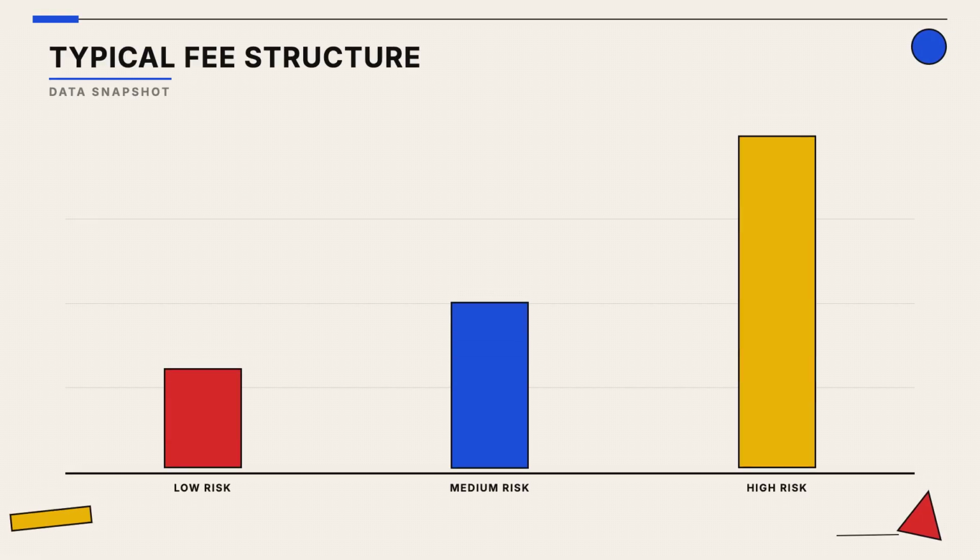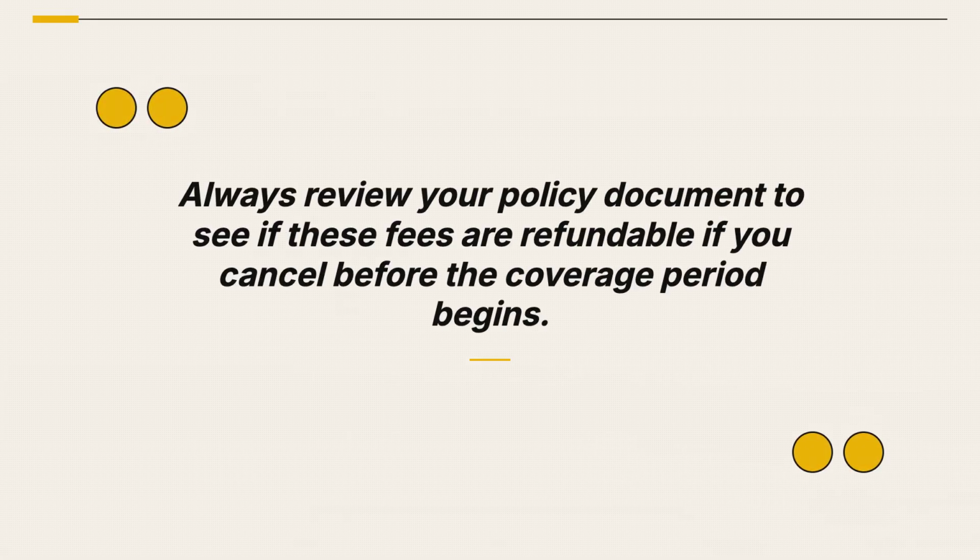Fees often vary based on the complexity of your application. More complex risks require more intensive analysis, which can lead to higher fees. Some fees are earned as soon as the policy is issued, while others may be prorated. Check your specific contract terms for clarity.